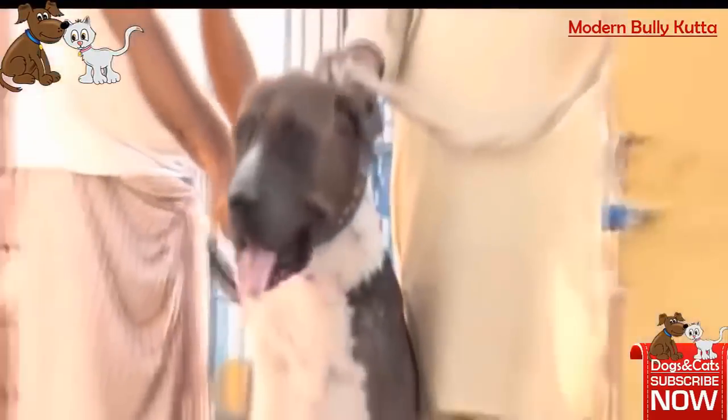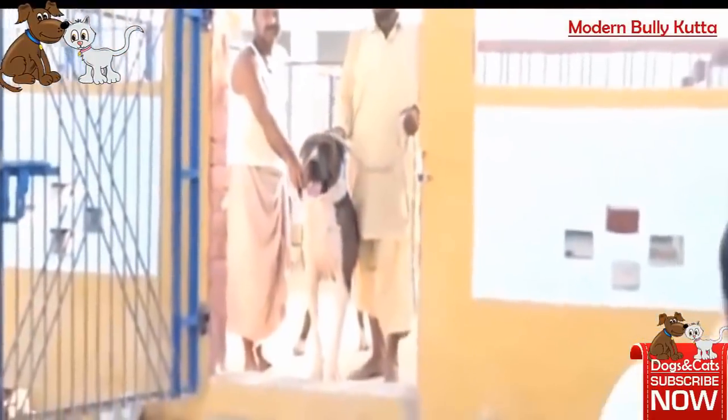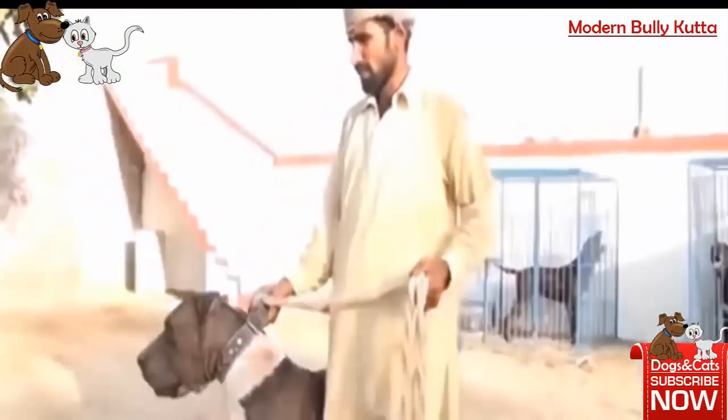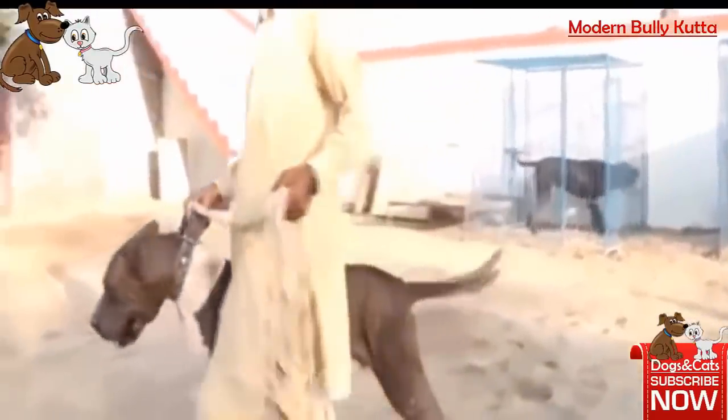Next one is modern bully kutta. Today's most famous bully kutta in Pakistan is modern type bully kutta. It's the result of years of crossbreeding of pure old-school bully Kutta with bull terriers and mastiffs of different lines that were introduced by the Britishers in the subcontinent during their colonial rule. These dogs are very strong and full of agility.